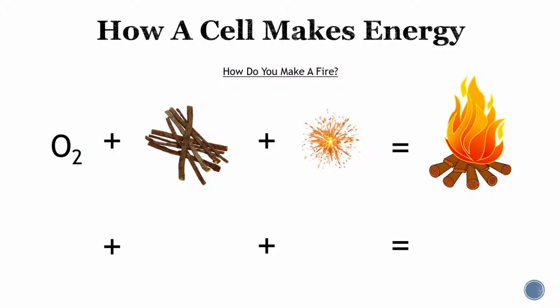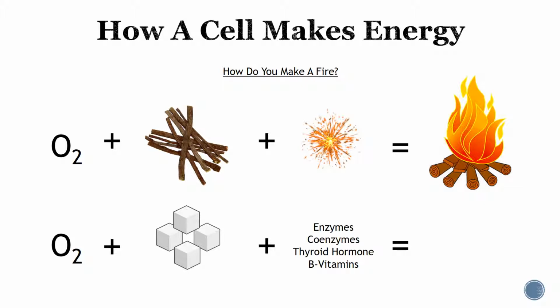Same thing happens in your body. Inside the mitochondria, you need a few things. You need oxygen. And then typically you need what's called glucose, which is sugar. Your body prefers it. It's the easiest thing to burn. So that's our fuel. The spark are what are called enzymes and coenzymes, which are little proteins that help these chemical reactions work. You also need thyroid hormone.